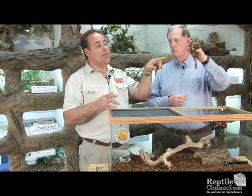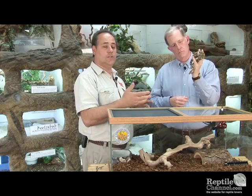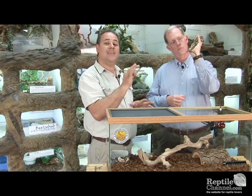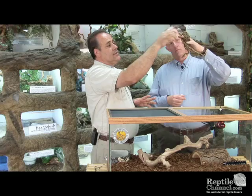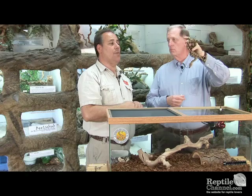Now, when they're young like this, you want to feed them at least once a week, and you want to feed them a small prey item. A big snake can go months without eating, but we don't really like to do it that way. What we prefer is to feed them a smaller meal once a week. That way, they always have nutrition. What you want to feed them is about the size of the animal. So, for instance, this snake here would eat a crew-cut mouse or maybe a small mouse.